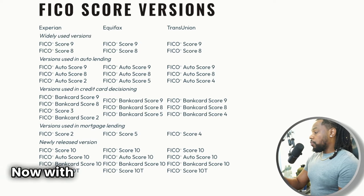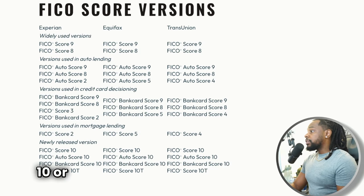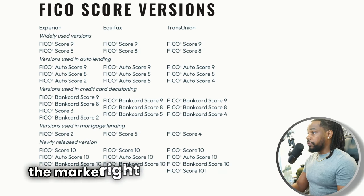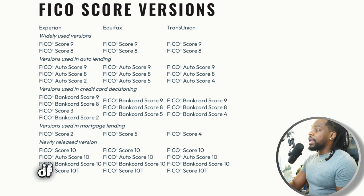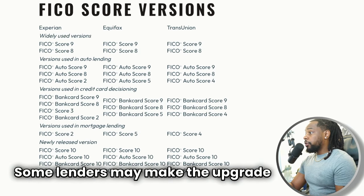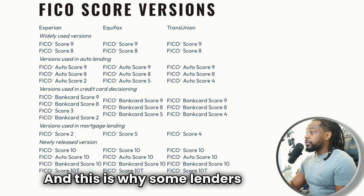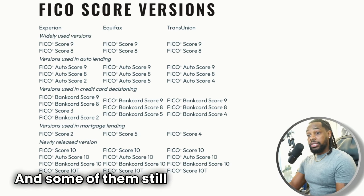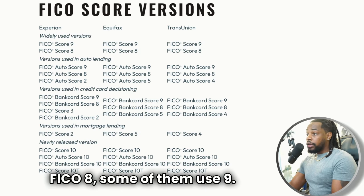Now, with a new FICO score version like FICO Score 10 or 10T, the company FICO will release this to the market, right? From there, each lender will determine when or if they upgrade to this latest version. Some lenders may make the upgrade very quickly, while others may take longer. And this is why some lenders are currently using different versions. Some of them still use FICO 8. Some of them use 9.